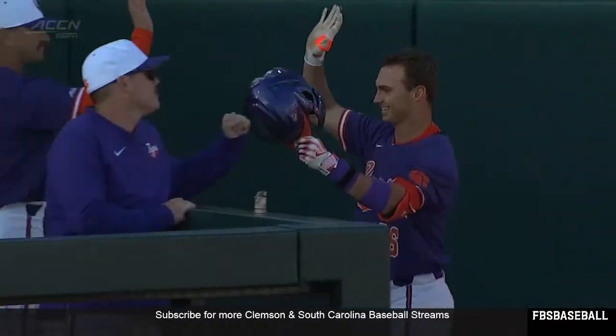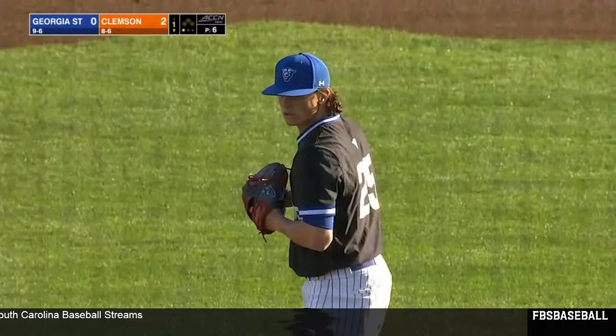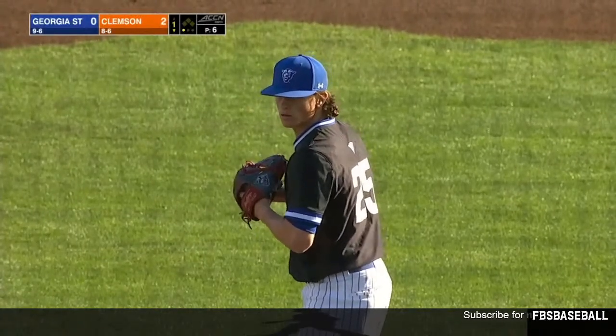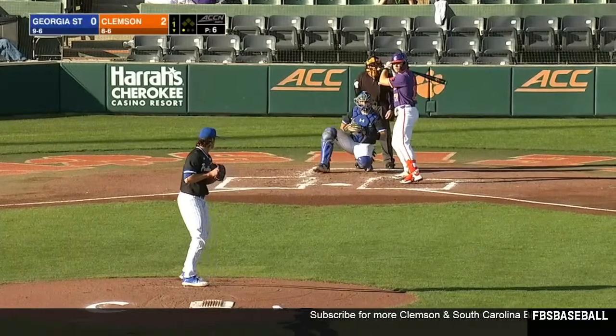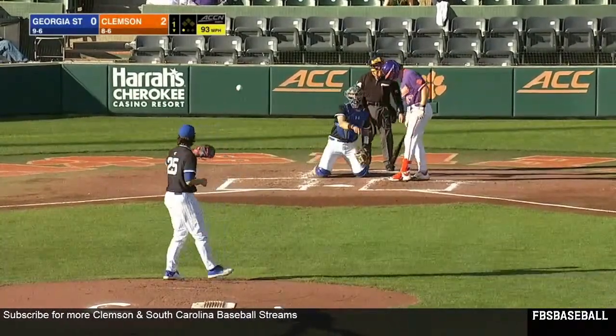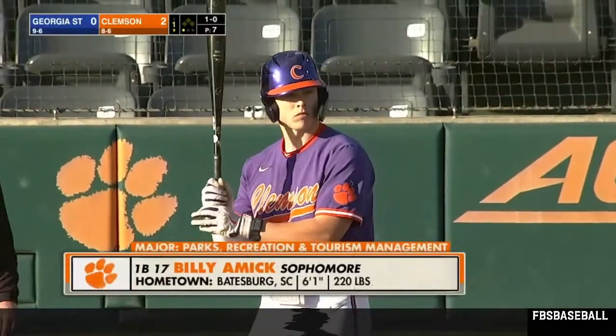Two RBIs in the first game on a double. Now two here on the home run. Well, we talked in the first game, and I truly believe this. The more at-bats Taylor gets, consistent at-bats, without being hurt, without having to sit out for a while, the better he's going to be.